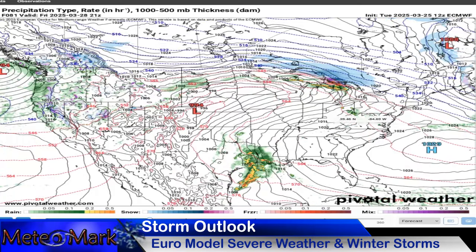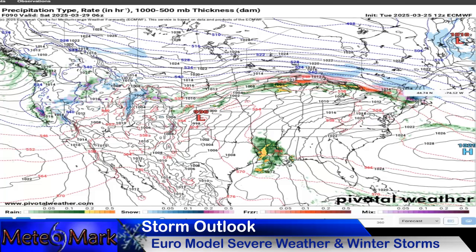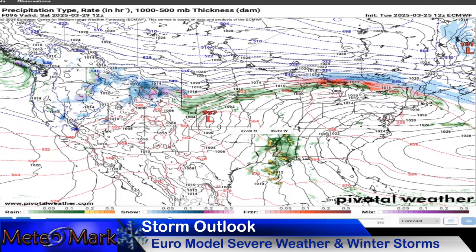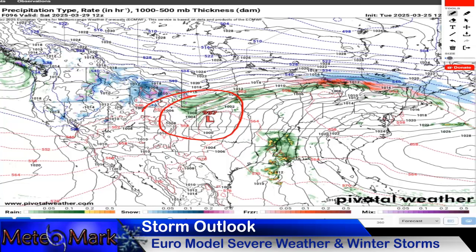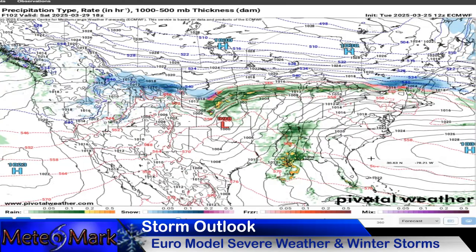Now look at this into Friday. Those showers and thunderstorms push to the north and to the east, getting some snow up towards the U.S.-Canadian border, some mixed precipitation as well, all the way up into the northern part of New England. So here's our next area of low pressure. Massive southerly flow here. This is the storm system I'm most concerned about in the short term.